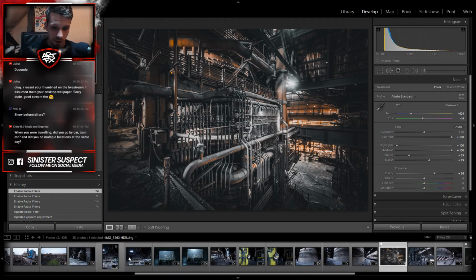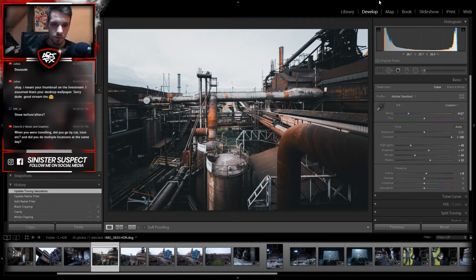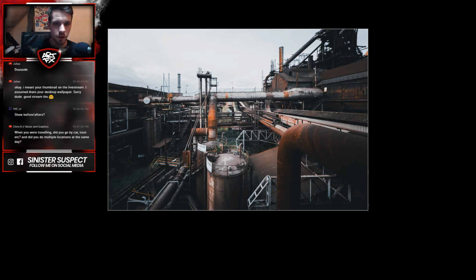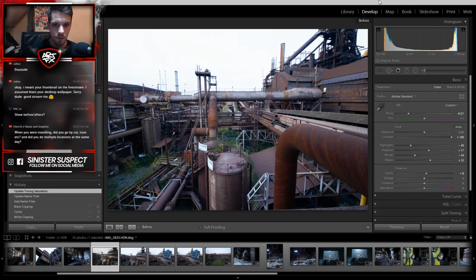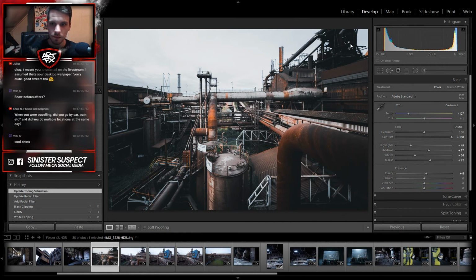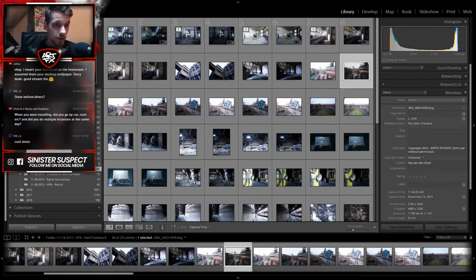And yeah, that's pretty much the whole process. So we did this one earlier in the stream, which I think looks pretty cool as well. So that's the before, that's the after. So you can really see I'm focusing on the contrast and on the color. That's pretty much what I put a lot of work in. So that's a little bit of before and afters.